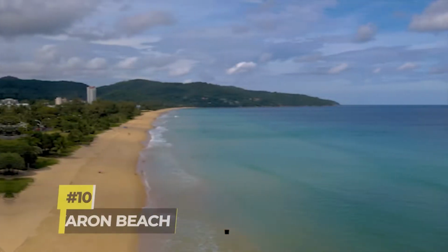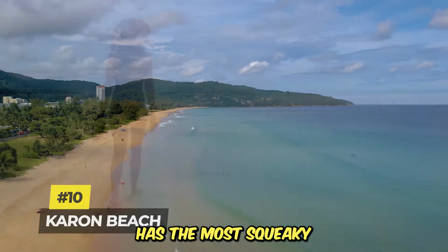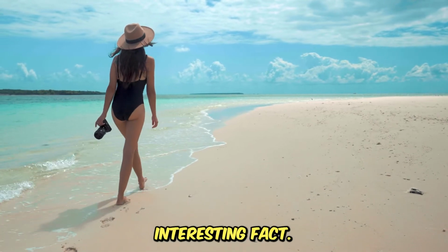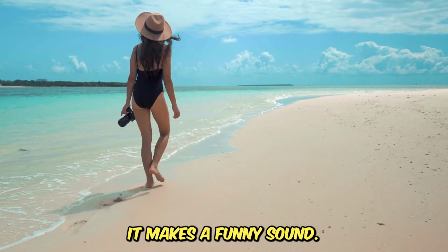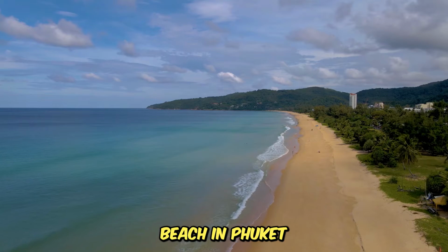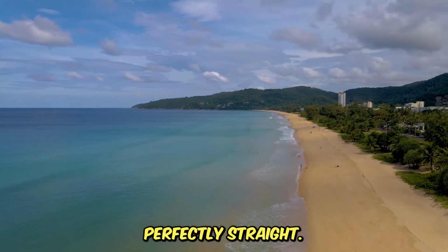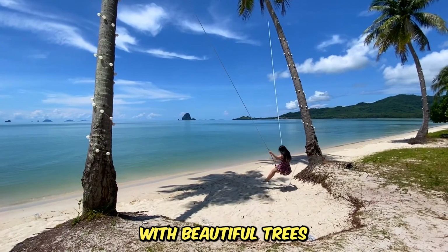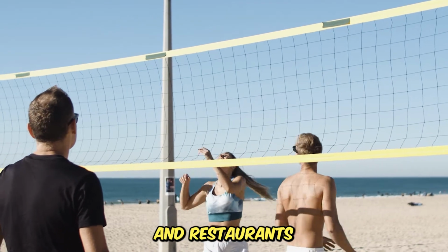Number 10. Karan Beach. Karan Beach has the most squeaky sand in Phuket, which is an interesting fact. It is fine and soft, and when you walk on it, it makes a funny sound. It's the third longest beach in Phuket at 3.3 kilometers and is almost perfectly straight.